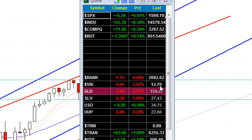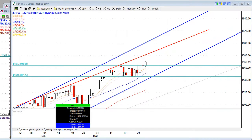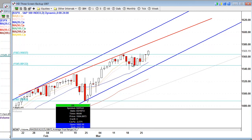Down to 12.7. Commodities off, with gold sinking 0.57% and silver off 1%. Crude oil up 0.58% and the US dollar off 0.25%. And you can see here that transportation did fairly well, up 1%, giving big credence to what the Dow's doing. And the utility index, which is the defensive sector, up 1.15%.